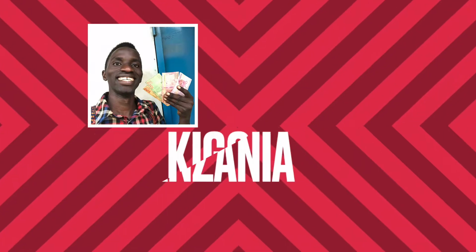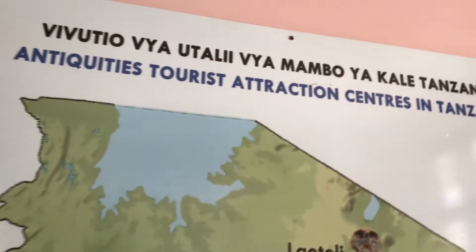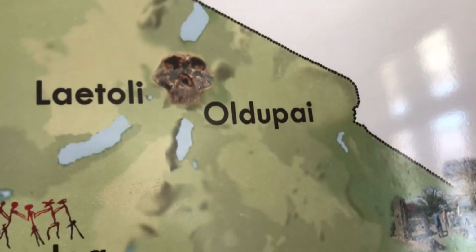Dr. Livingstone Memorial Museum in Kigoma, Tanzania. Antiquities touristic attraction centers in Tanzania. These names are currently changed into new names.